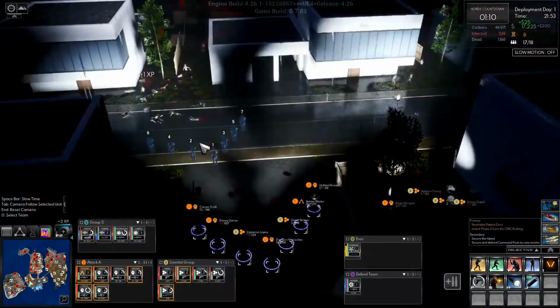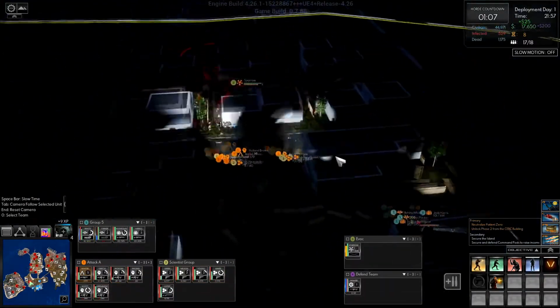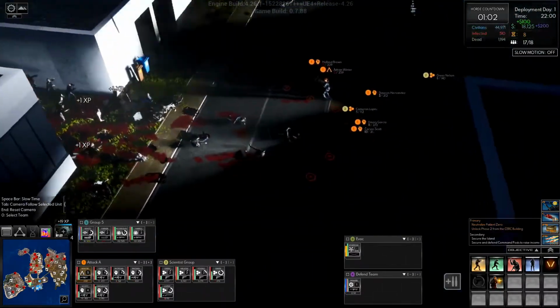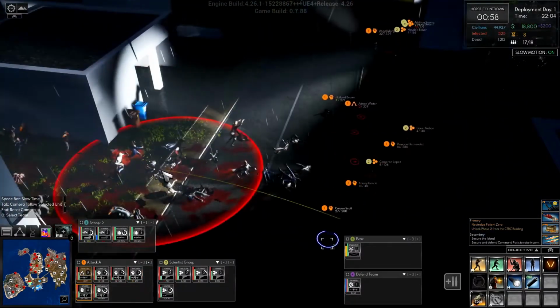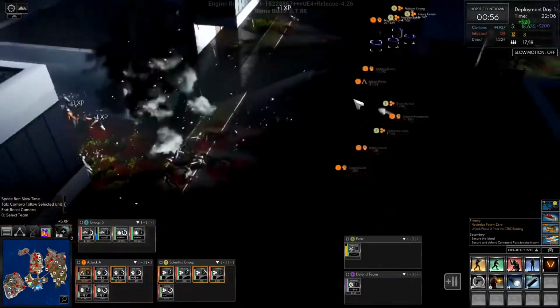The next one, I don't know how to pronounce this, Cepheus Protocol. At its core it's a zombie wave defense shooter, but it plays as a real-time strategy style game as you build up a base and command troops trying to reclaim the city from infestation. It's still in early access, but it's a good experience so far, at least from what I've played.